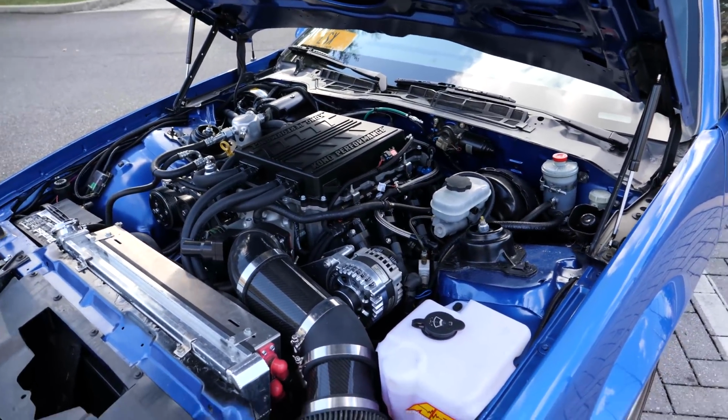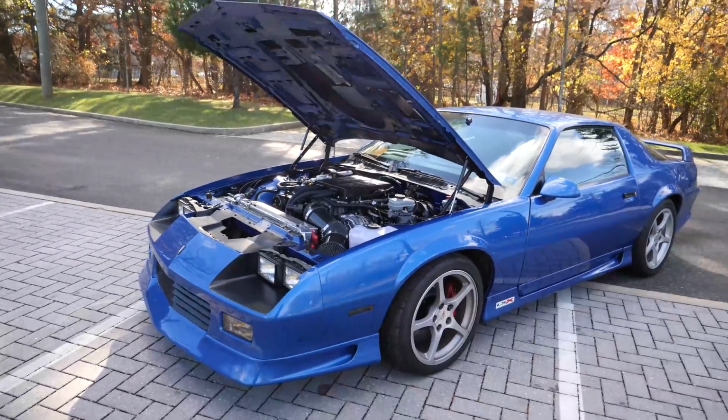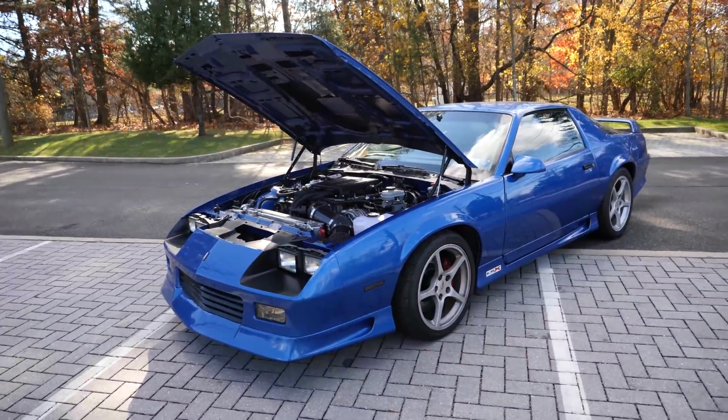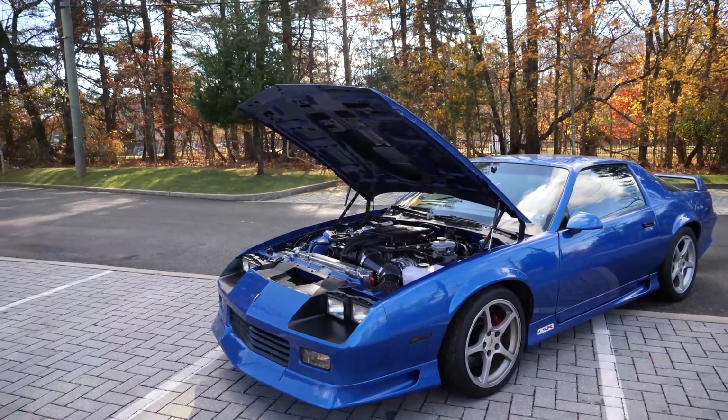So that's not a problem anymore. That paired with the Holley 2-step, you can hear it sounds super smooth. No more popping, no more backfiring. Can't wait to actually get this thing to the track because I have not used it with the 2-step yet.